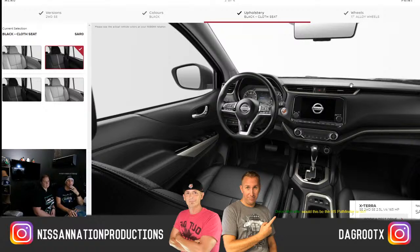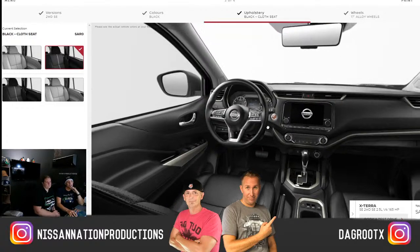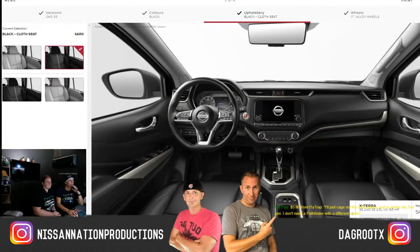Thing two I liked, and this was in the Terra, I like the smaller air vents. I kind of like that they're sort of hidden. Obviously they're going to blow cool air or hot air on you, but I just like that they're hidden. Anything else here stand out? Oh, thank you, Flytrap. Thank you. Anything else, Kelly, stand out to you that you like or dislike about this?